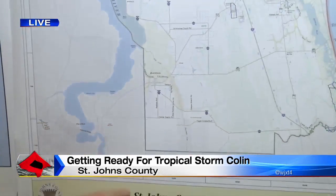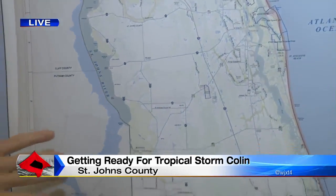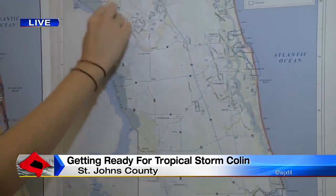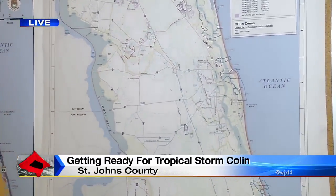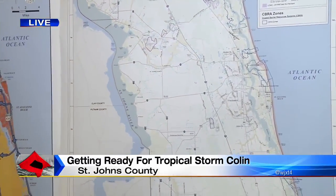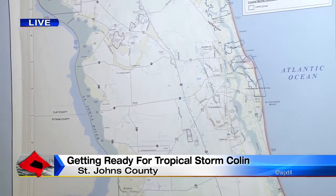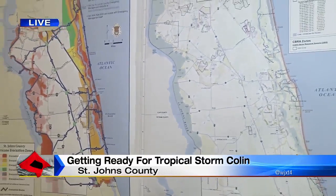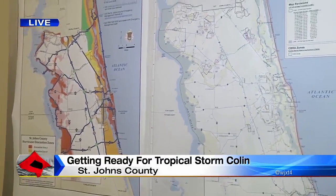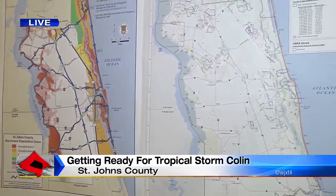Over here is the flood zone map. So this would be based on rainfall, and so if you had a good amount of rainfall, these kind of areas right here towards the side would be your biggest chance for flooding. Now, I spoke to the director here, and she says they do have a good eye on things. We do know that about 20 minutes ago, this storm was upgraded to a tropical storm. We haven't gotten word yet if they're going to activate this area just yet, but they are keeping a close eye on it.